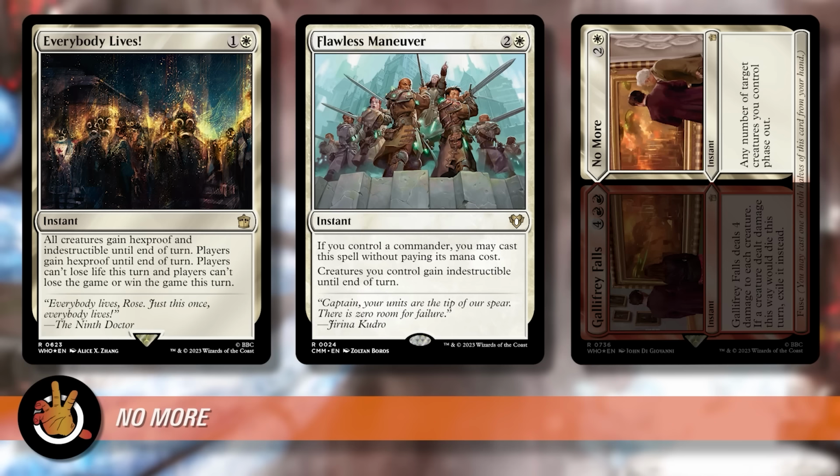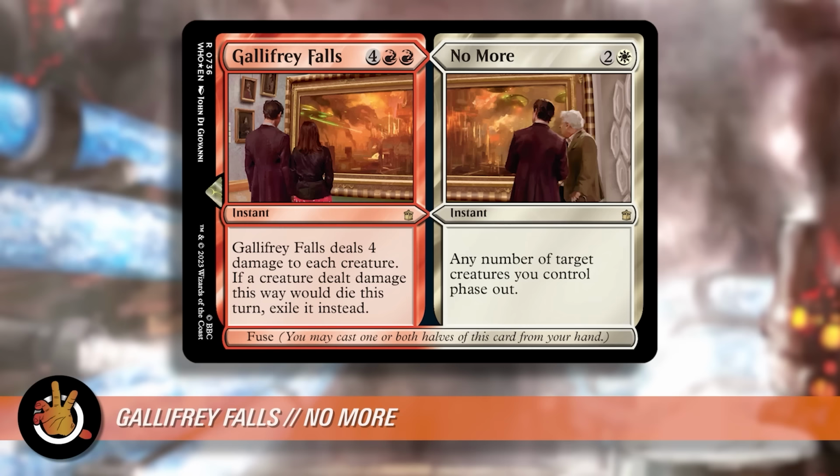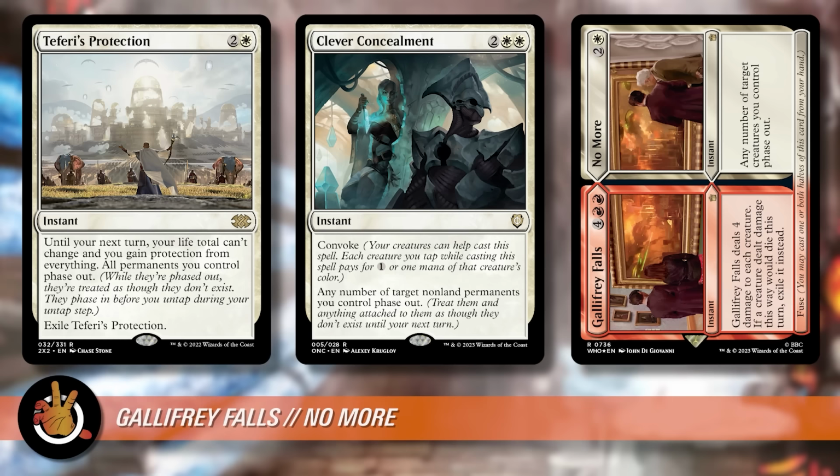So if I was going to play only one of these cards, I would consider No More as a card that I would play. So you look at Gallifrey Falls as the gravy part of it. Right. And once you do that, it's kind of close. It's 3 mana. Flawless Maneuver is 3 mana or free. Like Clever Concealment is 4 mana or free, or 1 mana or 2 mana. Teferi's Protection is always three, but obviously does way more.